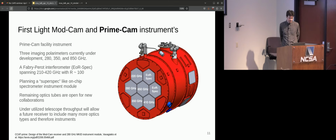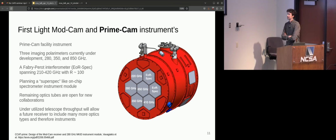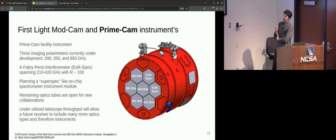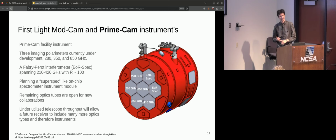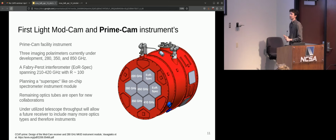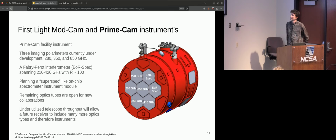And then the Prime-Cam instrument, so this will be the actual science instrument. It will have three imaging polarimeters in development, the 280, 350, and 850 gigahertz arrays. And there will be two Fabry-Perot-based interferometers named EoR-Spec, because it's going to be probing the epoch of reionization. And then there are also plans to make a SuperSpec-like on-chip spectrometer for one of these tubes.